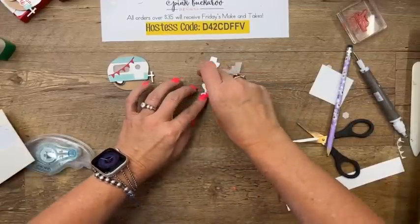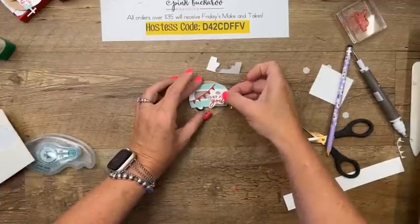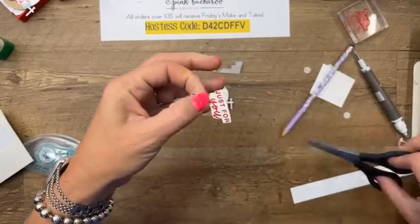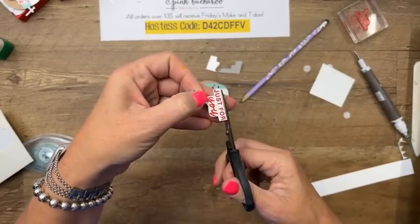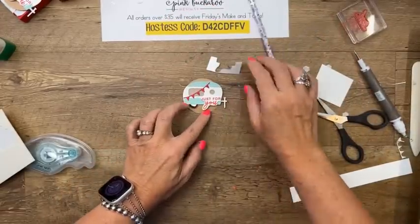My children are filling everything up with ice. So much noise. You know what? I'm gonna cut a little bit more of that because that looks like too much. There we go. Now, there we have it.